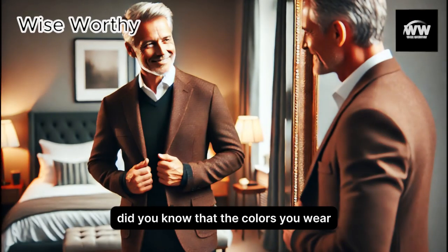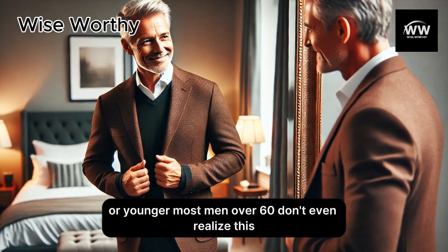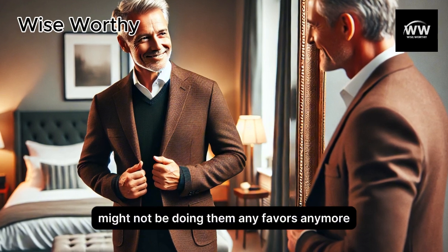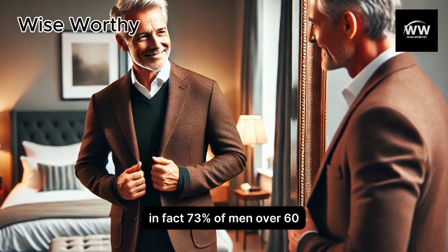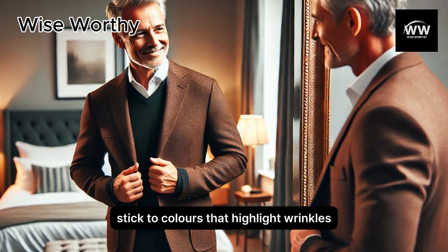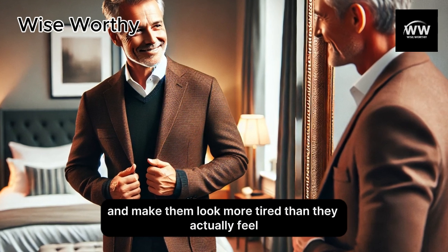Did you know that the colors you wear can actually make you look older or younger? Most men over 60 don't even realize this, but the shades they've been wearing for years might not be doing them any favors anymore. In fact, 73% of men over 60 stick to colors that highlight wrinkles, dull their complexion, and make them look more tired than they actually feel.